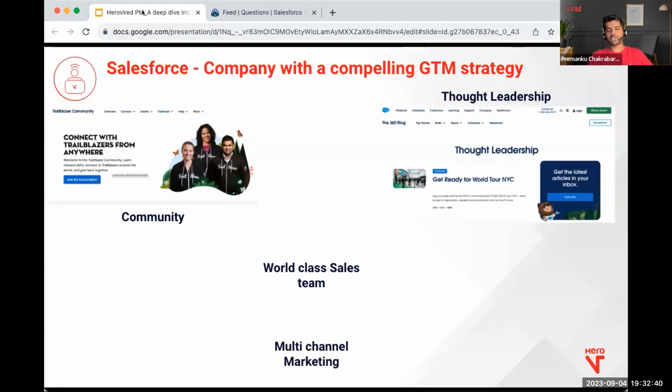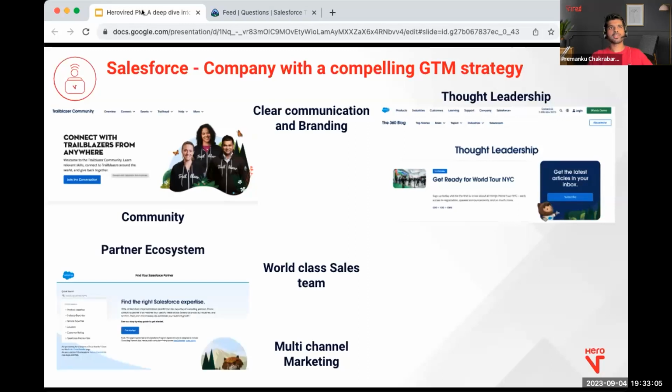They also do multi-channel marketing, right? So they would also do ads. They would not do an ad on TV, right? Or they would not sell an ad on an IPL, right? But they would do ads where they find the right customers, right? So they would go to LinkedIn, find out who are the right salespeople, and show them ads. They're also known for clear communication and branding, which is key for most of the GTMs, right?